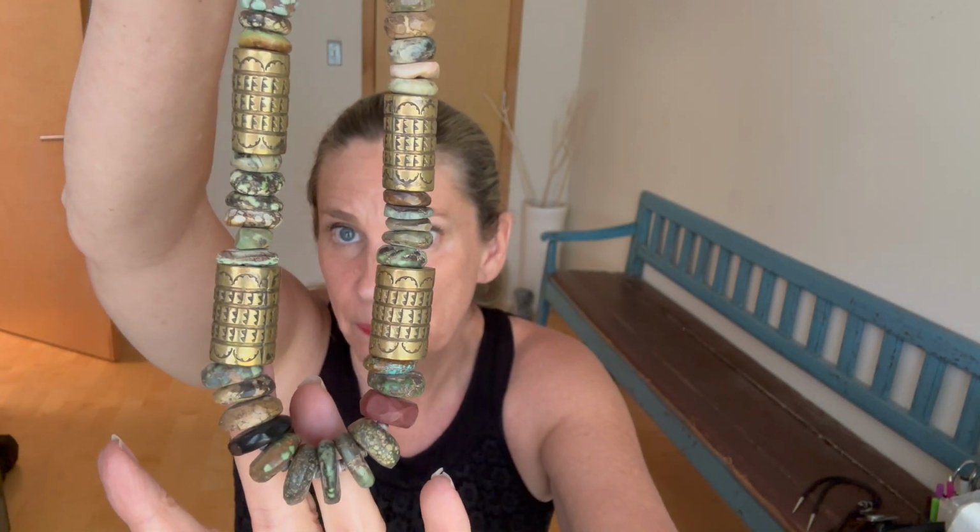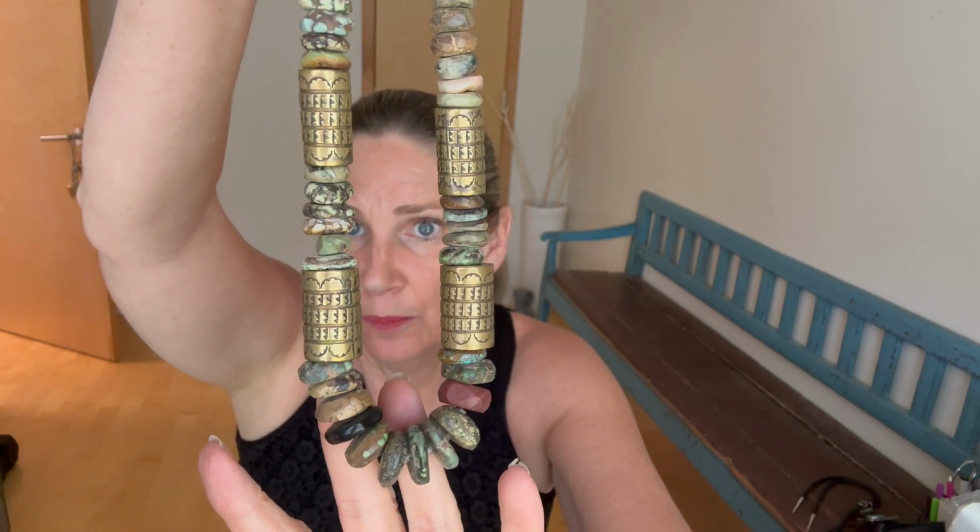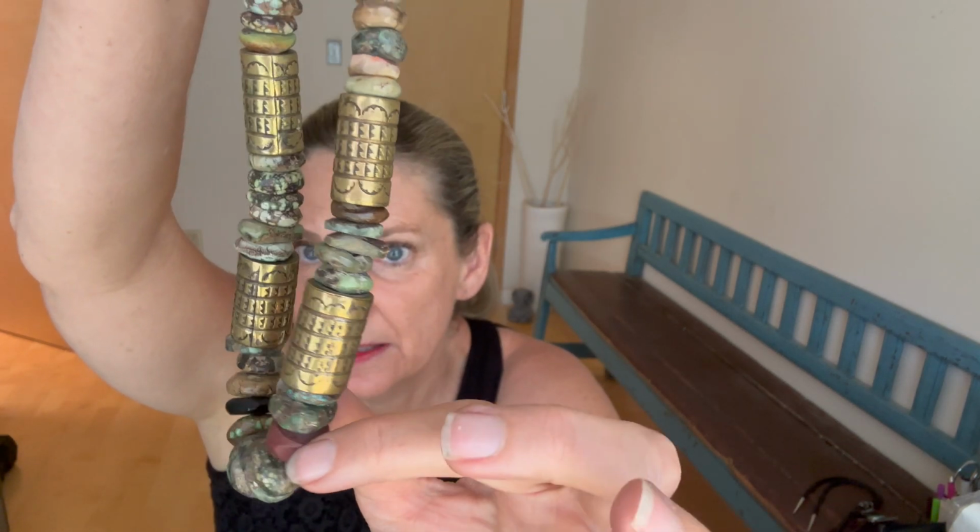And of course we have his brass beads, his brass barrel beads. We have this one pipestone bead. I think this is one of my very favorite Tony Aguilar necklaces ever. I am a sucker for green turquoise. There's nothing like it. And this is so well done. Isn't it pretty? Oh, it's so good.